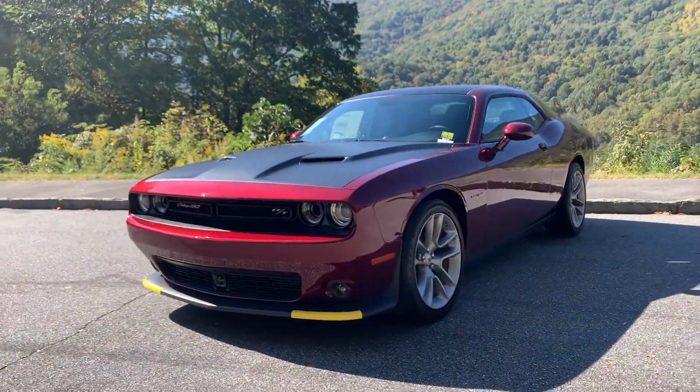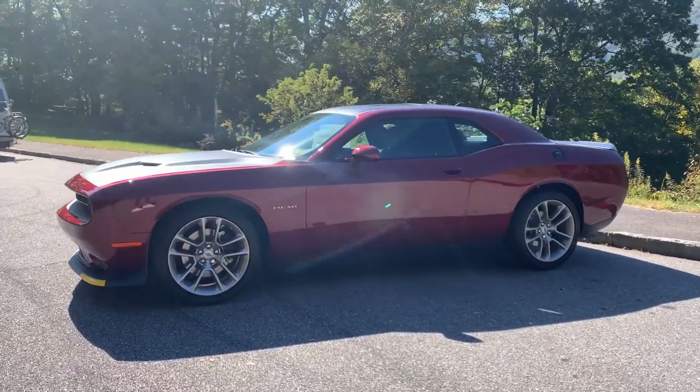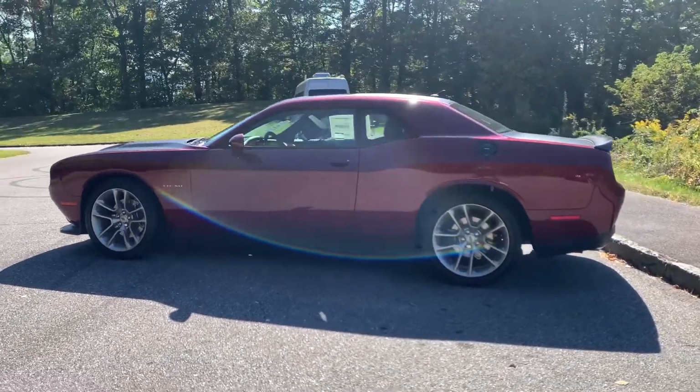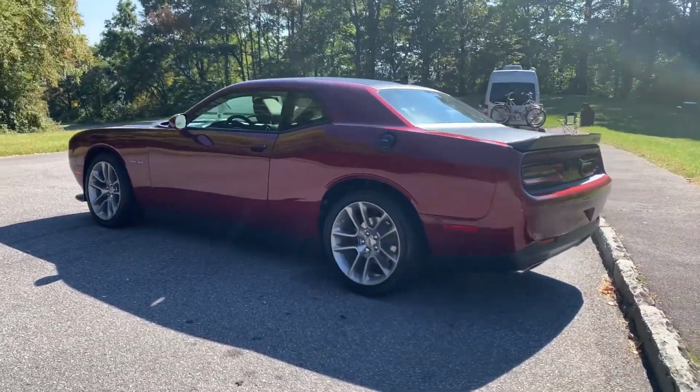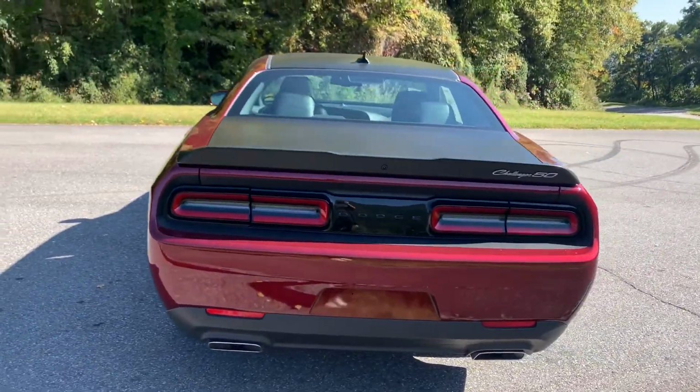So I encourage any one of you out there who is interested in a Challenger RT to come out here to Waynesville, AutoStar, and let us know that you want to get a test drive and feel how smooth it is for yourself. So come out here to Waynesville, check us out.